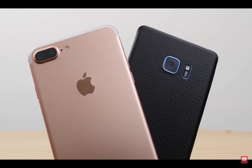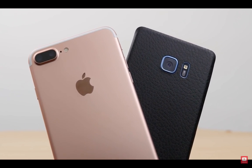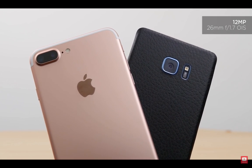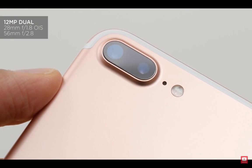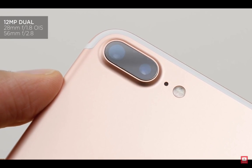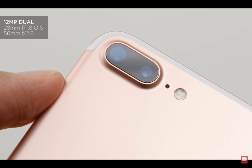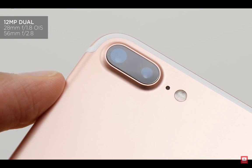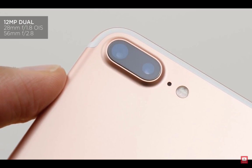Now before we move on to images, just to clarify some of the specifications that we have. So the Note 7 has a single camera which is 26mm with optical image stabilization and an f1.7 aperture. The iPhone 7 Plus has a dual lens system, so the primary camera is 28mm with optical image stabilization and an f1.8 aperture. The secondary lens is 56mm and has an f2.8 aperture. And as you saw from the video earlier, no optical image stabilization.